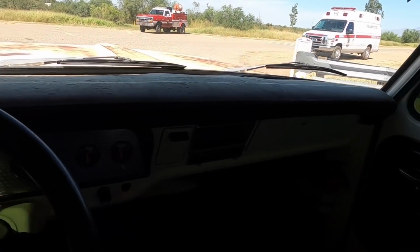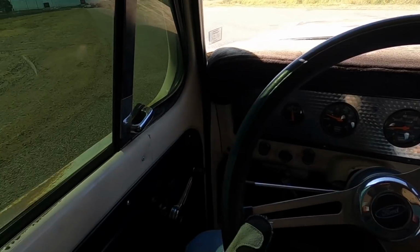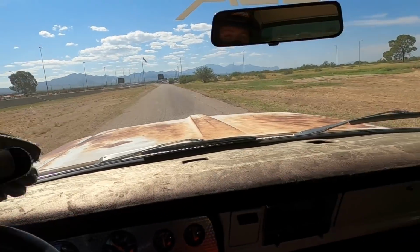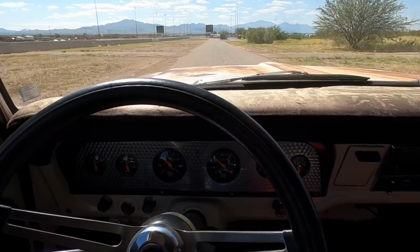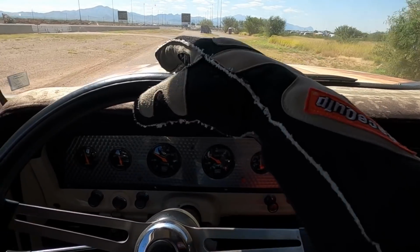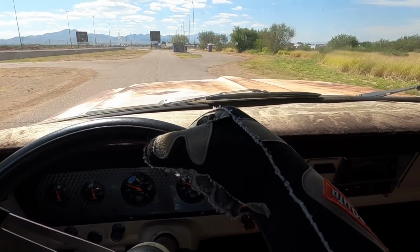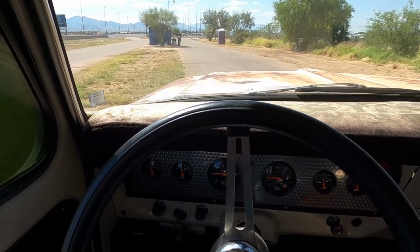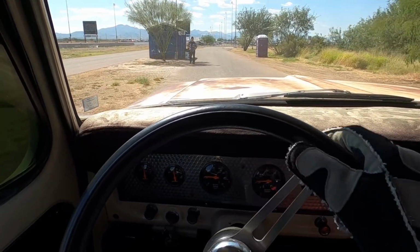Fast. Holy crap. That felt good. Oh, look at that thing. Oh man, that was fun. That felt really good. Well, I hope that was decently fast. That launch is really tricky in this truck because when you hit second, it takes a second to actually engage. So I got to figure out how to shift it a little better. This isn't a drag truck, so you got to keep that in mind when I'm shifting it like that. But man, that was fun.